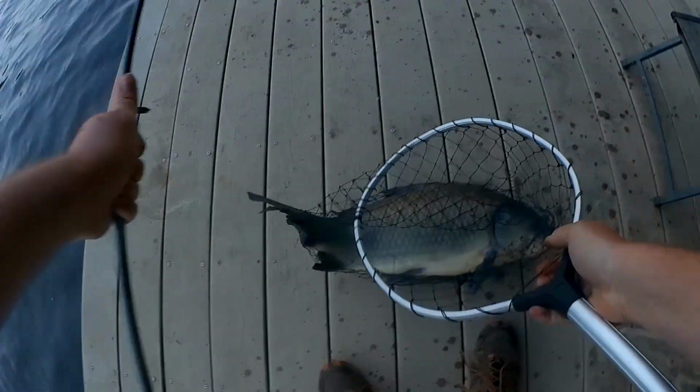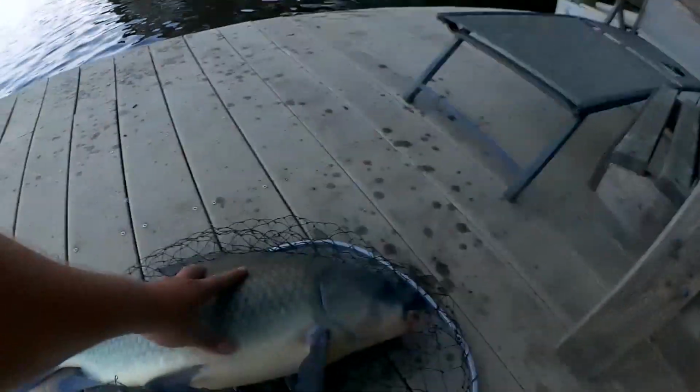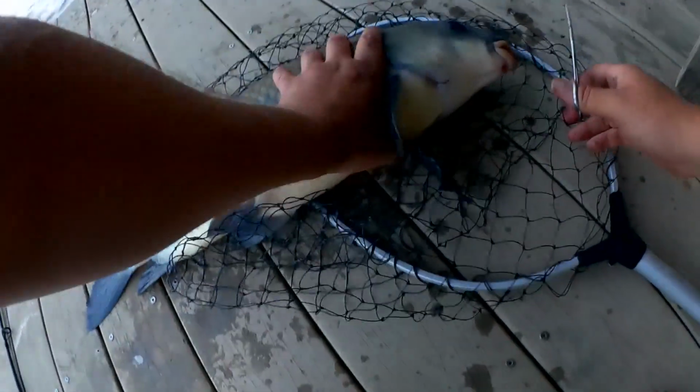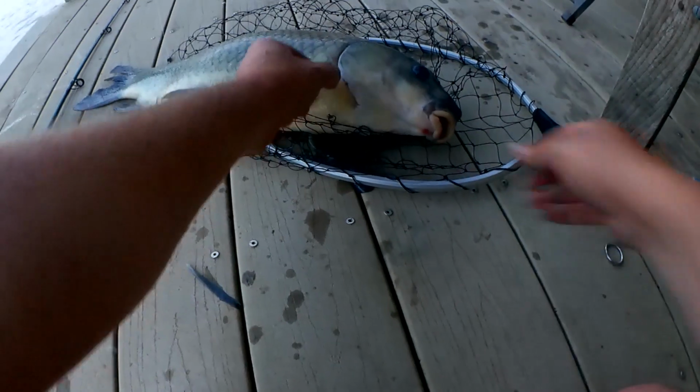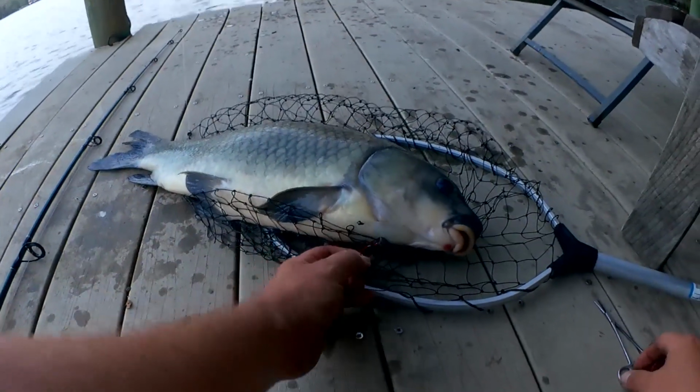Oh yeah, oh yeah. All right. Wow. Okay, holy sh**. This is a big, strong fish. Let's see if I can find the hook. Here we go. There we go. Nice and easy. See that? I got the line through his gill.